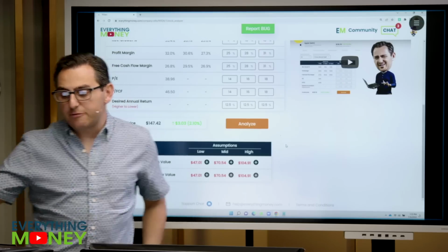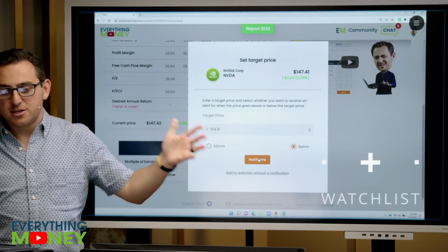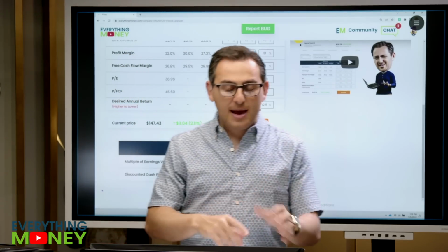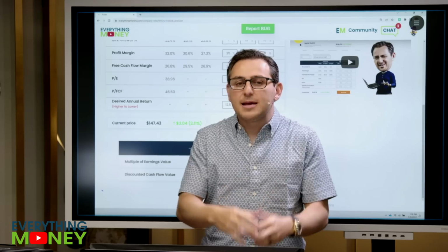So my idea is I would sit there, if you have the software, hit the plus button at 105. What this does, it adds it to your watch list. Notify me when it hits below 105. And that way, when it hits, you'll get an email and a message on your app and it'll tell you, hey, go check out Nvidia. That doesn't mean go buy Nvidia. It means go check it out.